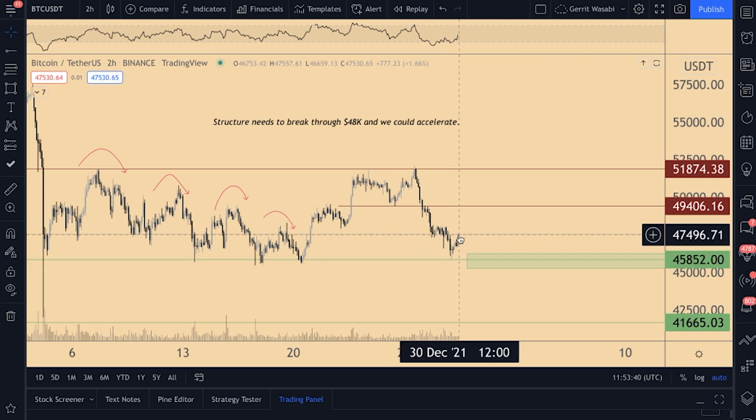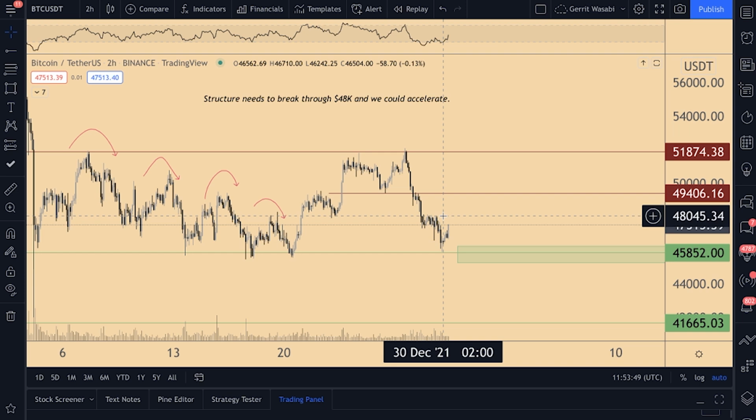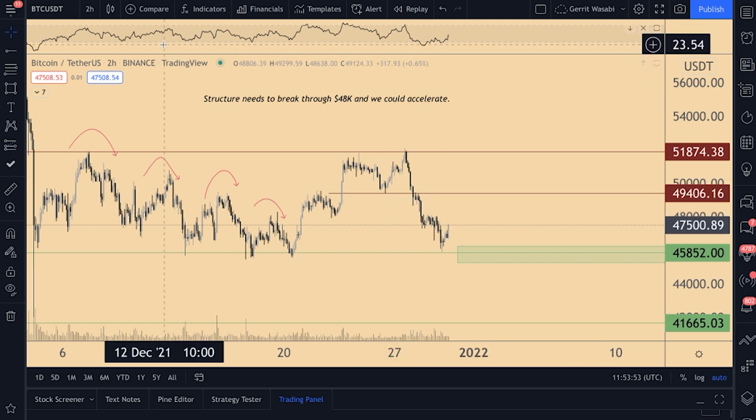So when we're looking at the price action right now, it's giving us a beautiful bounce back up in which we are seeing some upwards volatility, or at least some upwards movement since the test of 46k. So that is an important level of support. And the levels that we have to break are, the first one is 48, and then second is 49.4.